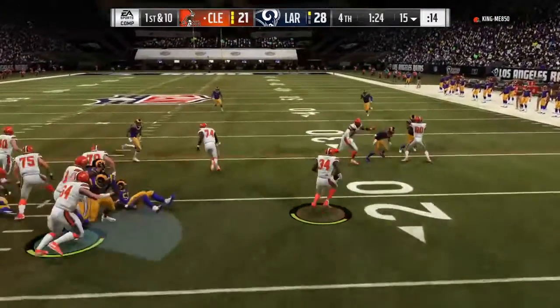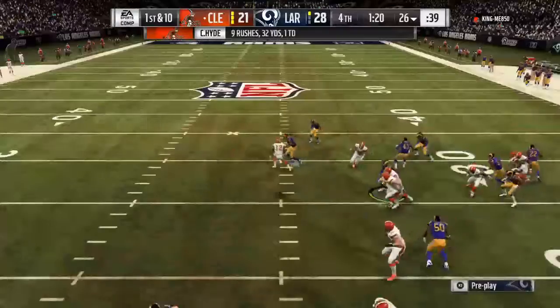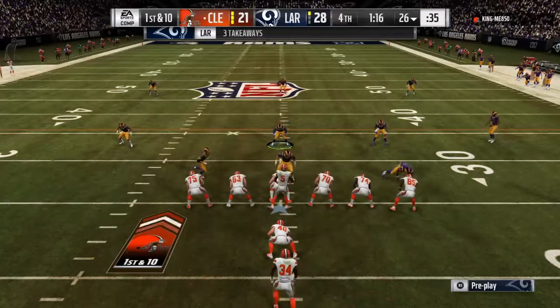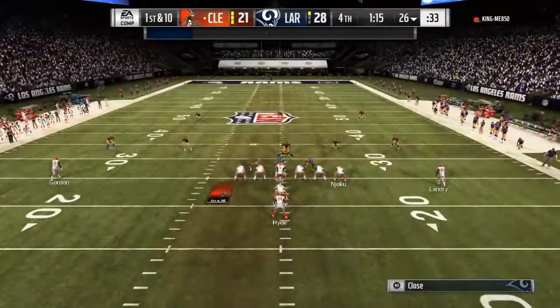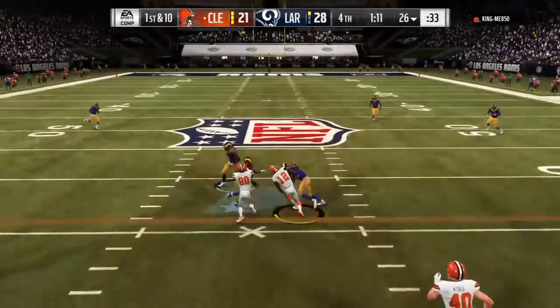First down, a run with Hyde. And he's taken down, but not before he gets this across the 25-yard line. 10 yards there to start the drive, and just enough by about the length of the football for a first down. He's back to throw.